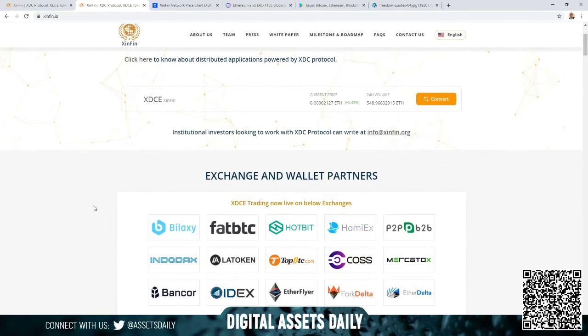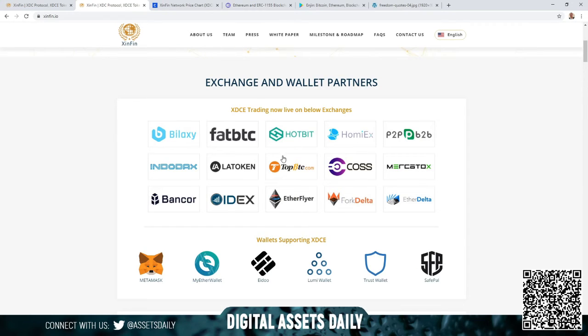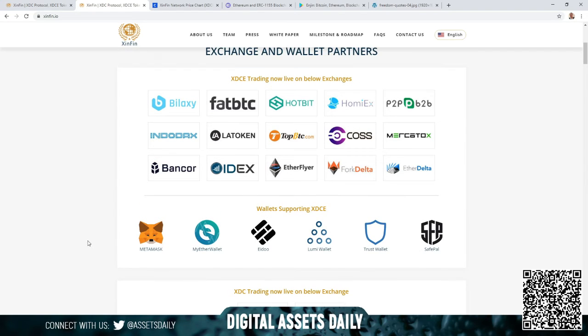The exchange and wallet partners, you have the Blaxi Fat BTC, the Hotbit, the HomieX, P2P and B2B, Indodax, Ladokin, the TopBTC.com, COS, Mercatox, the Bancor, IDEX, Etherflyer, Fork Delta, and Ether Delta. And then the supporting wallets are the MetaMask, My Ether Wallet, the IDO, Lumi Wallet, Trust Wallet, and SafePal. If I'm not mistaken, Trust Wallet is Binance. I'm pretty confident there. My Ether Wallet is also available through your Nanos, like your Ledger.